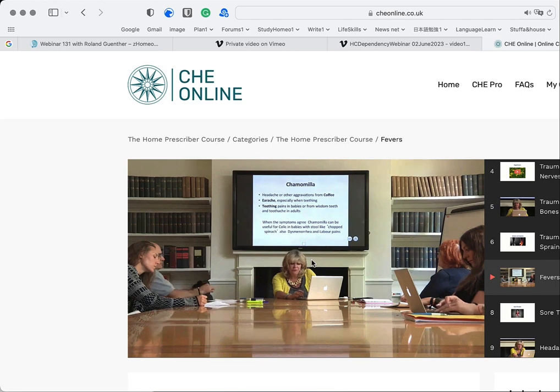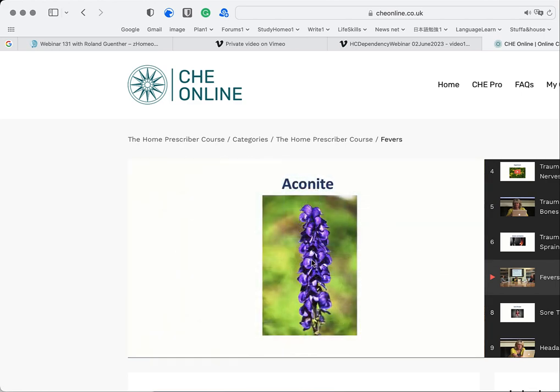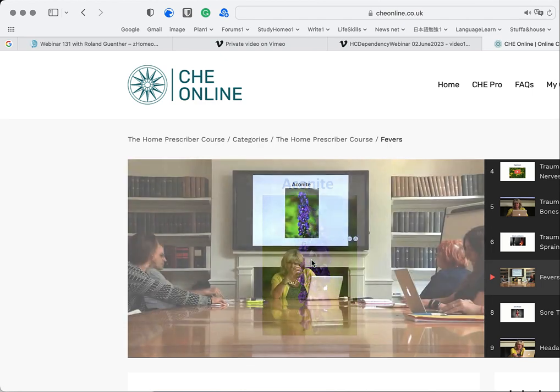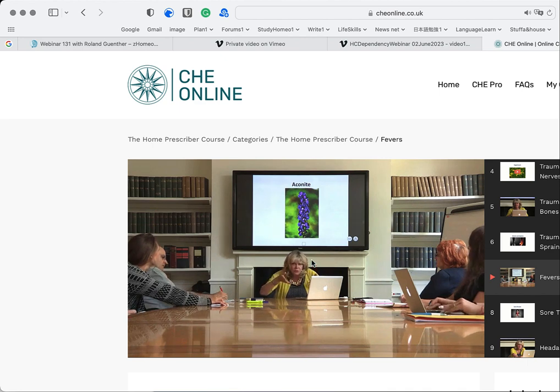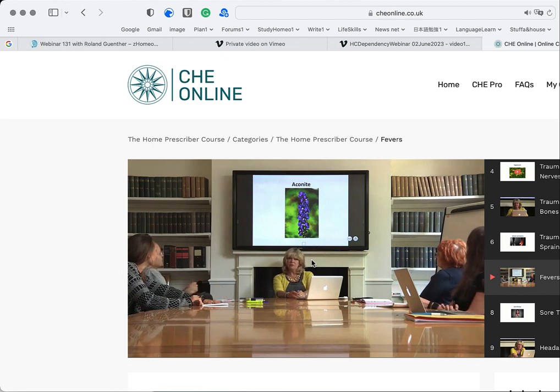The third fever remedy we're going to talk about is aconite. Aconite's common name is monk's hood because the flower shape looks a little bit like a monk with his hood up. It's a very, very poisonous plant in its raw state, and people are often advised if they have children not to grow it in their gardens. Although it's spectacularly beautiful, it is very toxic. Of course, homeopathically again, rendered completely safe, but incredibly effective for fevers.